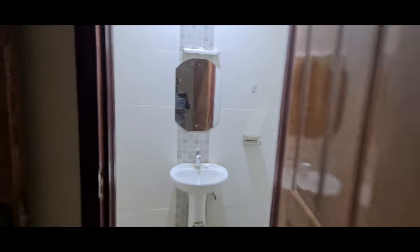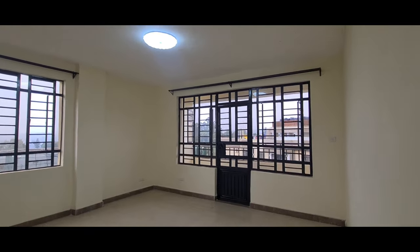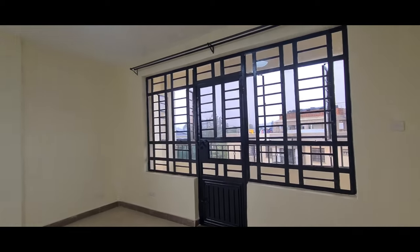Then you have the wardrobes right here, the space. And then you have the toilet and shower. So that is it. That is what you get in this beautiful 2-bedroom all ensuite. The 2-bedroom is this one.